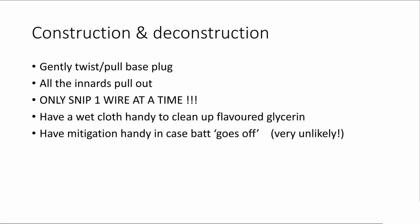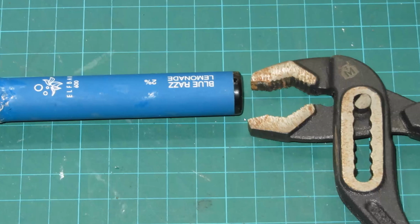And that bowl is also a good mitigant if things suddenly go south on you. So here's one, currently blue Raz lemonade flavoured. What Raz is, I have no wish to know. There's a pair of little water pump pliers. Everybody should have a tiny wee pair of water pump pliers, really useful tool.